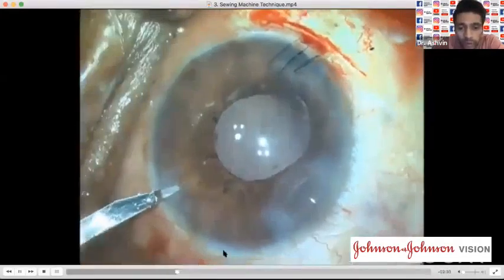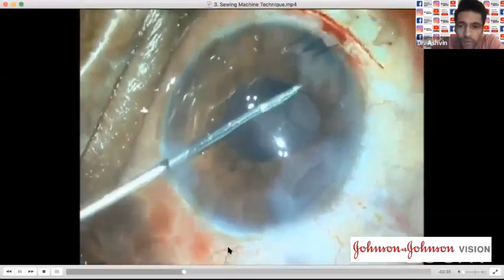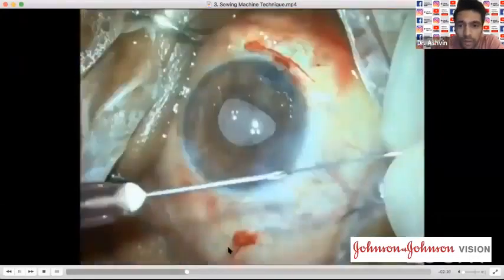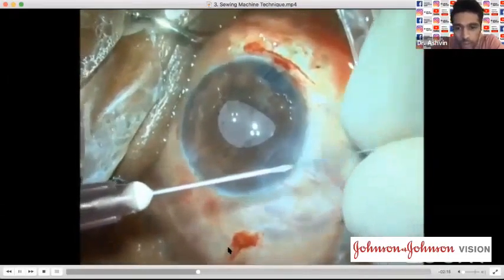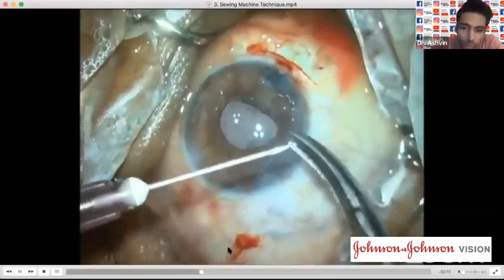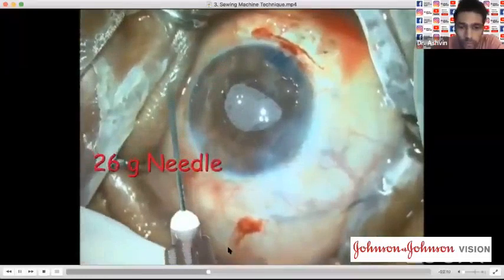So first, once you get this in place, now let me talk about the apparatus. Now first I'm just releasing that to ensure that that's where the iridodialysis is. The apparatus that I use here is a 26 gauge needle and a 9-proline. I thread the 9-proline through the 26 gauge needle and pass it all the way through.